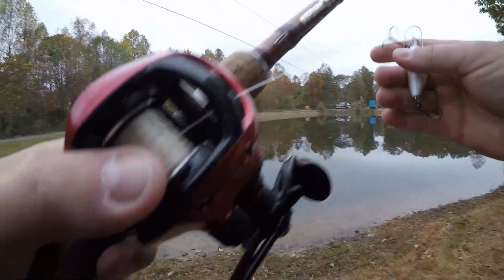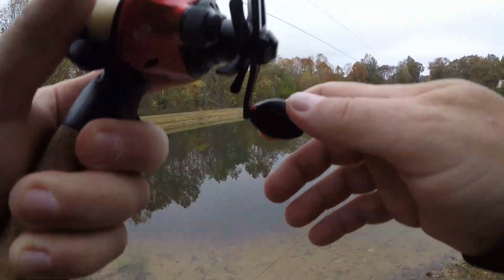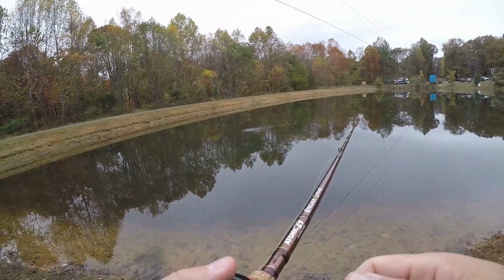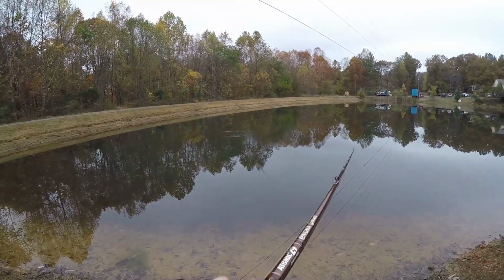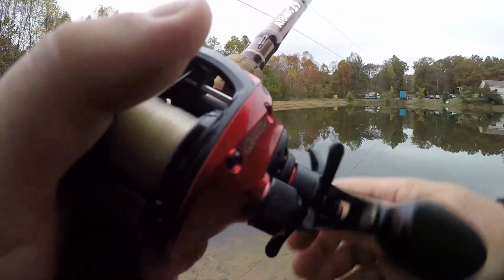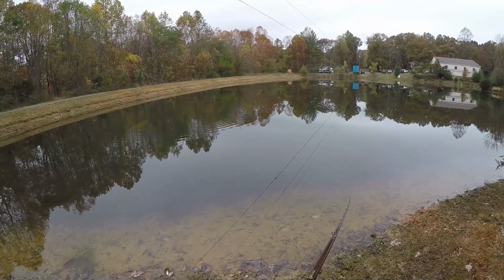Alright guys, I broke off my Whopper Popper, it's over in the tree over there and I can't get it back, so I'm going to chuck this Bill Lewis crankbait, which is probably not going to work in here because there's so much grass, but I'm just curious what it looks like in the water. That's a pretty sweet looking bait.